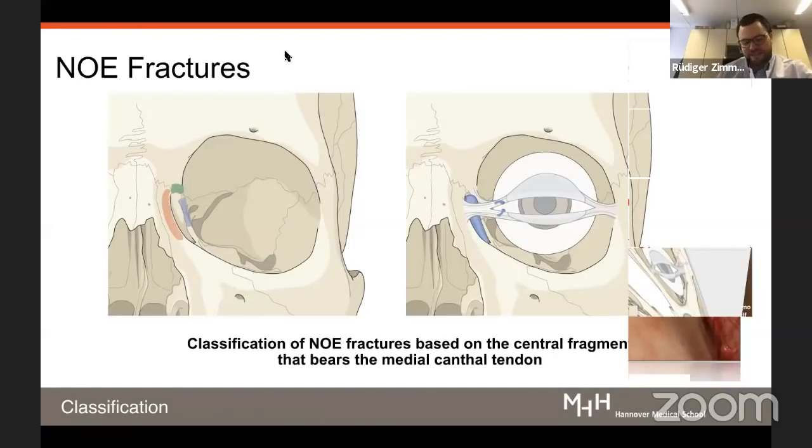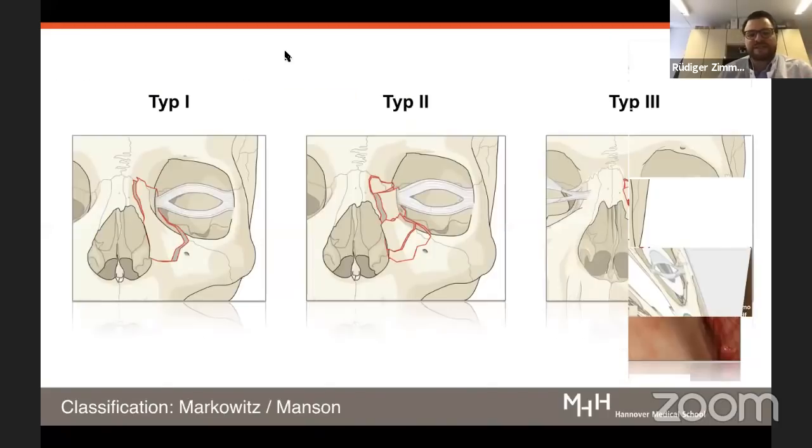And it is also important to know that the classification of NOE fractures is always based on the medial canthal ligament. If you have one big fragment where the ligament is attached to, it's type one. So this again, Paul Manson, I think he was the guy who first described this fracture. Yeah, no one did this before.